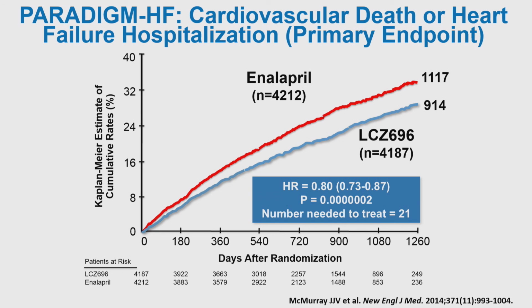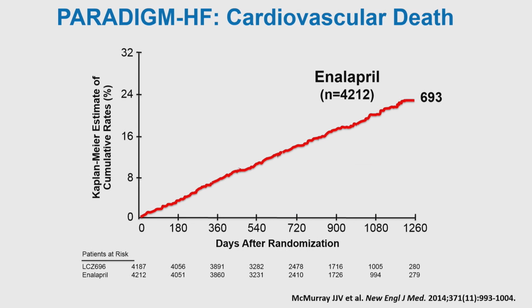It takes 21 people to be on the drug for a year, the number needed to treat to save a life. So not that many people need to be on this drug to save lives. So this is an important drug. And remember, we were comparing it to standard of care, not to placebo. So you've got to keep this in the back of your mind.